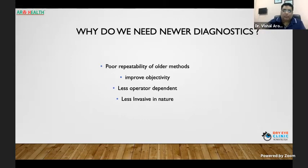Now we have assessed the tests that I've described. You would say that we can wrap up the diagnostics here, but it is not the case. So why do we need new diagnostics? Because we need to get over the poor repeatability of the older methods. We have to improve the objectivity, and we have to make the test less operator dependent, so that it's not always the clinician who's looking at the patient for doing these tests. And we have to make our tests less invasive, no touch technique.